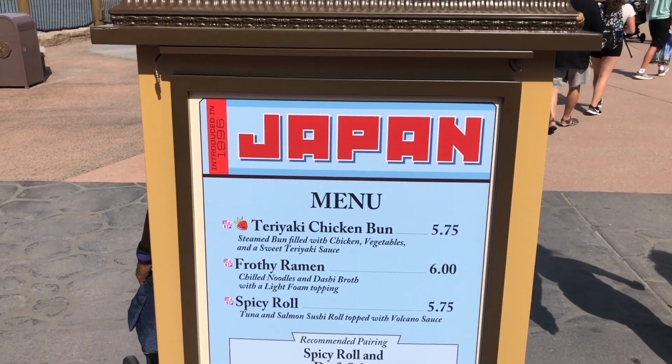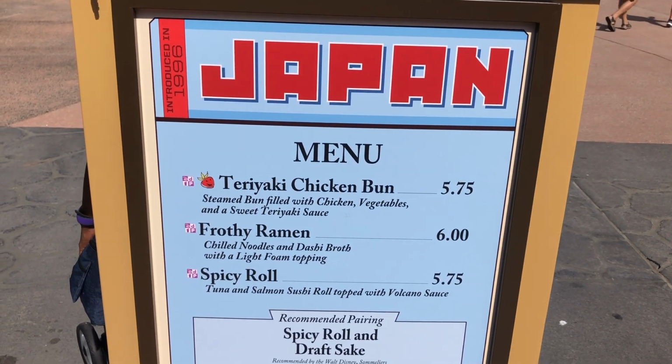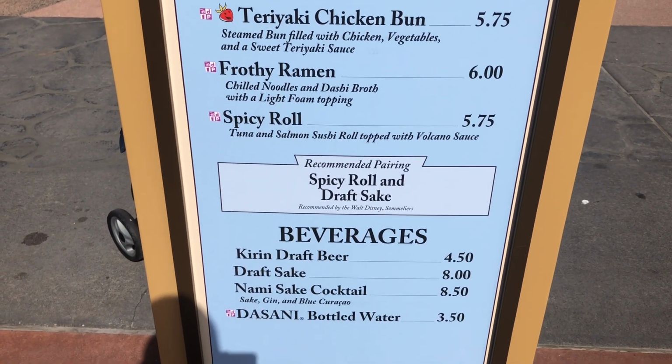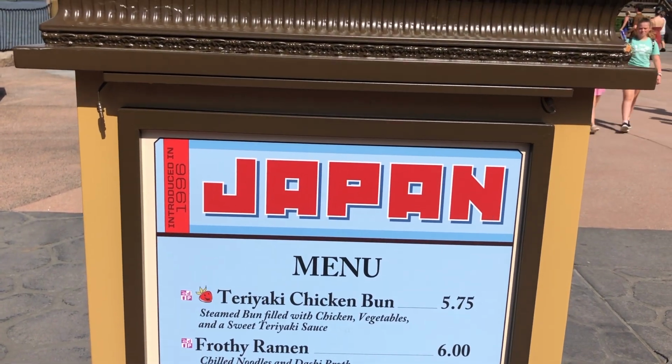Here's a look at the offerings at the Japan food booth, and this is located right outside the Japan Pavilion. So those are the choices at this eatery.